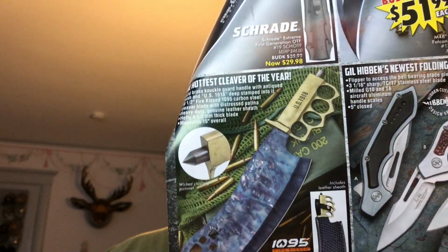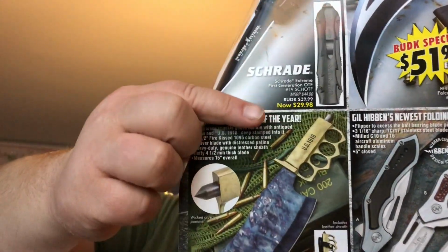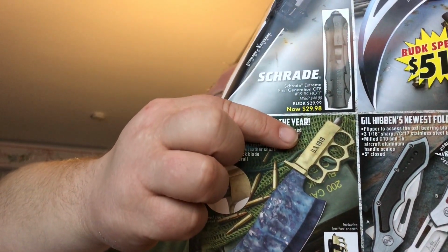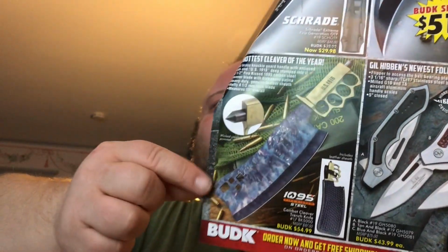Well, that's interesting. Okay, so then you get this cleaver, which is the hottest cleaver of the year. So it's got, check it out. The handle is like a trench knife. It even says U.S. 1918, so that's a World War I style trench knife. But then it's a cleaver.